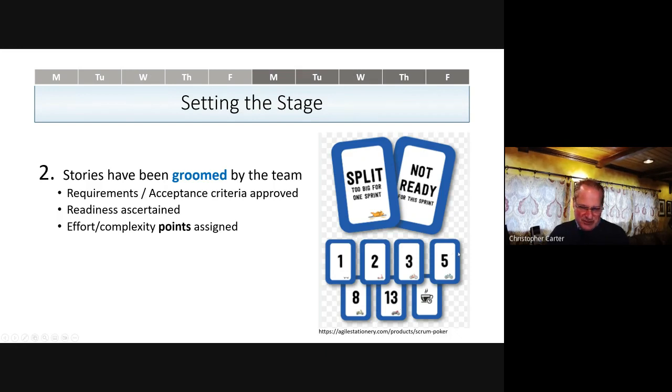5, most places I've been, is sort of a full sprint. 3 is full sprint, but you can kind of divide your attention to something else. 1 is just a change in text somewhere, something real simple. 8s and 13s will typically go over into 2 sprints, or they will definitely take up all your time for a whole sprint. And these reflect, they're supposed to reflect more the complexity and the risk of the story as opposed to just the workload.